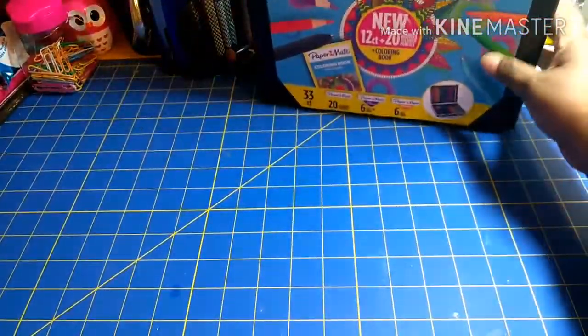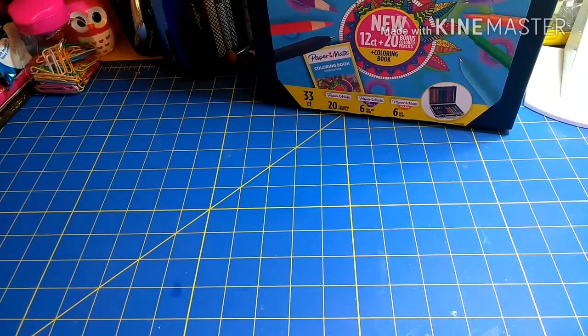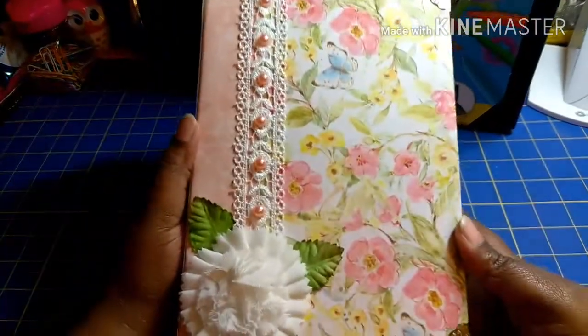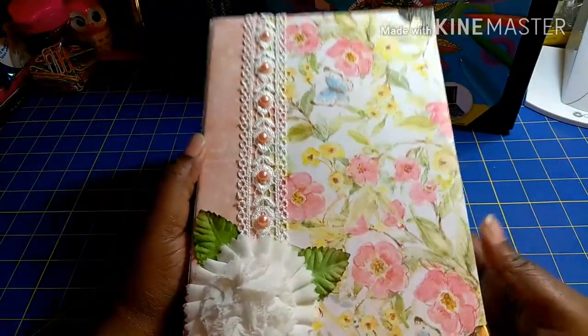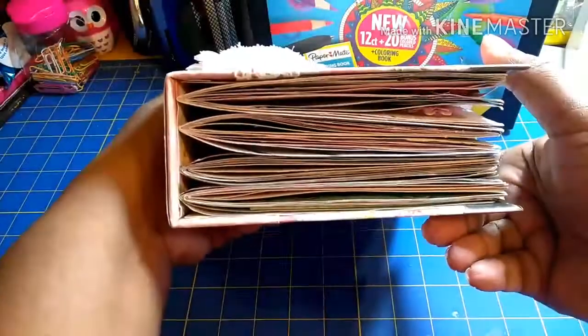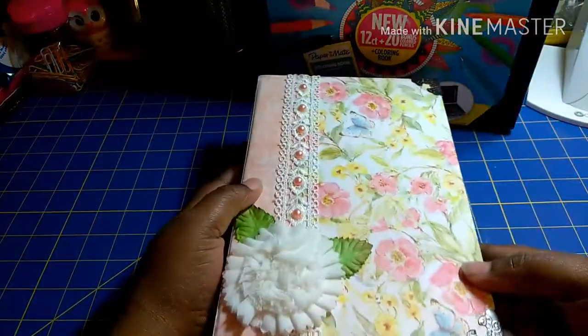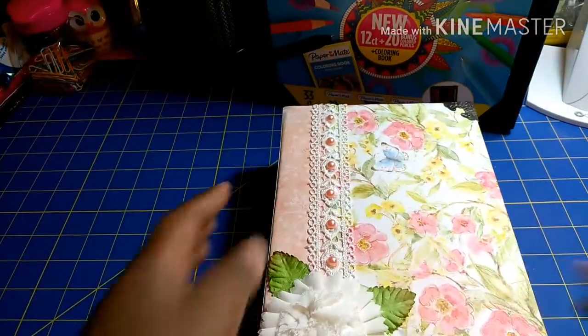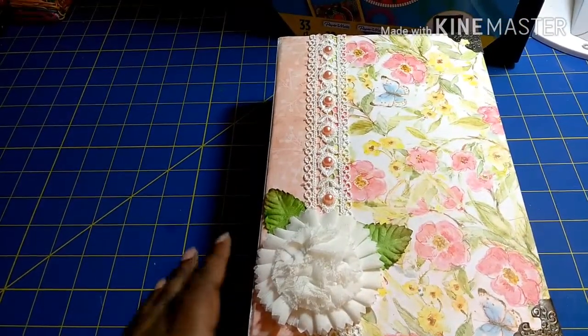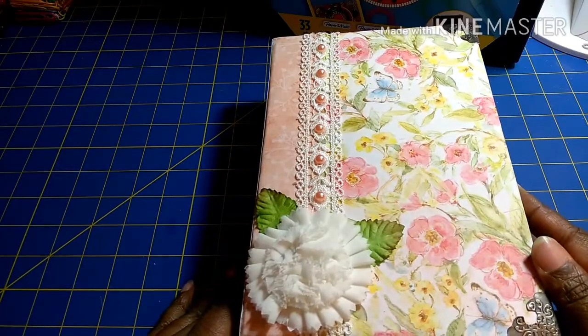But not only did she bring me this wonderful gift, she also gave me this. It totally surprised me. Not only did it surprise me, it blew me away. Look at this gorgeous junk journal. Look at all those pages. Let's go ahead and flip through this together. I was so happy when she presented me this. I was like, oh my gosh, I could have cried.